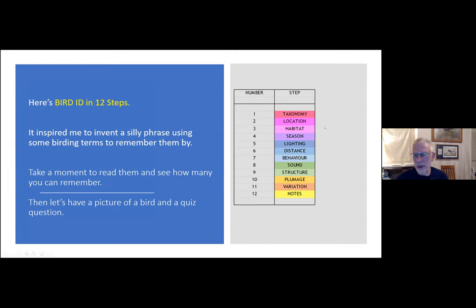So here are the 12 steps. And I'm just going to move that across to the other side of my screen. And you can see all the pretty colors there. And they are sensible. What they do is they form a framework for you to hang the knowledge that you have at the moment on, to take you through a number of processes in order to get to the ID of a bird. So we start at the top with taxonomy.